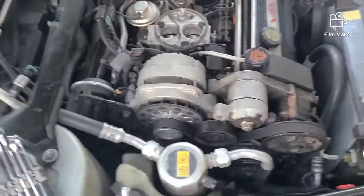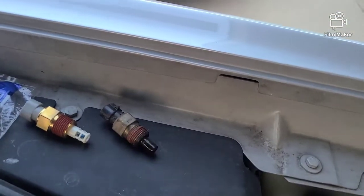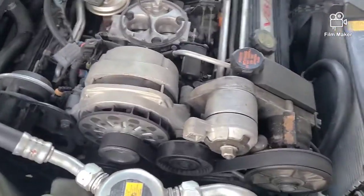Okay, so back one more time. All right, so I got the old engine temp sensor off. I got the new one in there. It's not all the way installed as of yet. That is the old temp sensor right there. And now I'm gonna go ahead and get over here and do this air temp sensor right now.